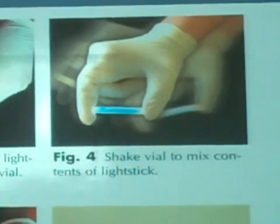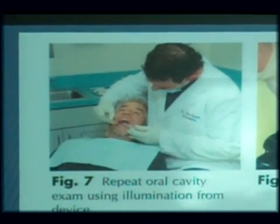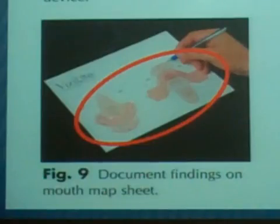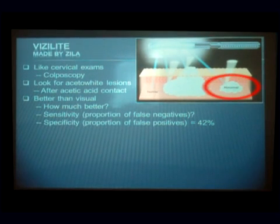So you shake it up, and now we have one that is electric powered, but same concept. Turn the light off and then look in the mouth. Of course, they had to leave the light on for the picture in this. And then if you see anything white, then record it. It's kind of funny because this is the exact drawing that I made up for my master's thesis in 1971. I gave it to the NIH, and so it's been public. It's not a copyright infringement, but I thought it was kind of cute that this is the drawing that they've been using.